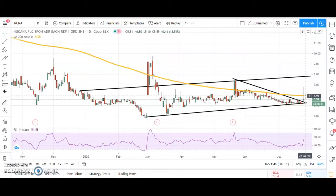Obviously, the decent sustained move to the 200-day line at $5.93, and then after that up to the top of the trend channel from the end of 2019 as high as $7, rather, get the right currency, $7.85, and that hopefully would be hit by the end of September.